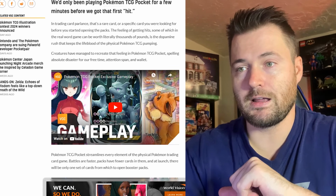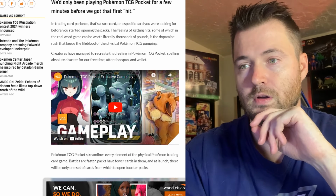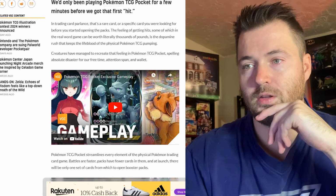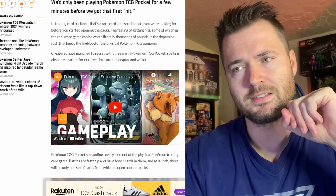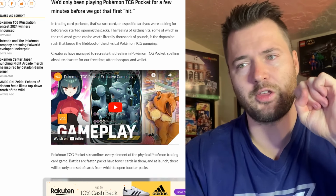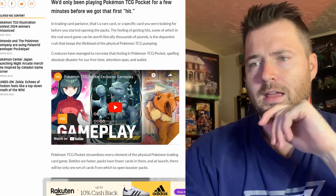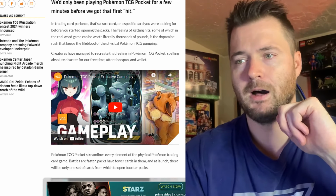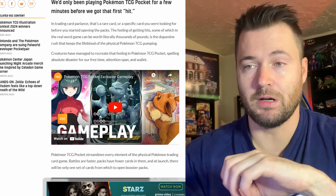In trading card parlance, that's a rare card or a specific card you were looking for before you started opening the packs. The feeling of getting hits, some of which in the real world game can be worth literally thousands of pounds. Okay, I thought I was going to say real world game. Interesting. Is a dopamine rush that keeps the lifeblood of the physical Pokemon TCG pumping. So very, very cool that you can open packs as well in this.